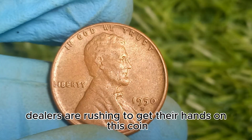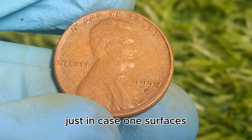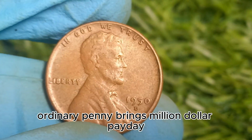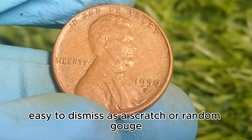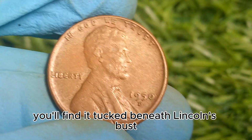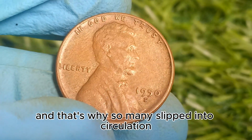Dealers are rushing to get their hands on this coin. Every major auction house keeps a slot open, just in case one surfaces. And every time it does, the headlines follow. Ordinary penny brings $1 million payday. The writ mark is tiny, faint, easy to dismiss as a scratch or random gouge. You'll find it tucked beneath Lincoln's bust, just below the date, curving upward like it doesn't belong. Most people look right past it, and that's why so many slipped into circulation unnoticed.